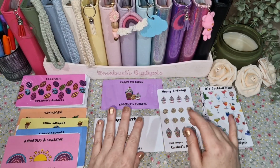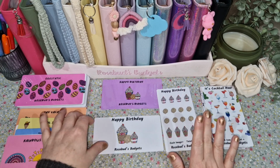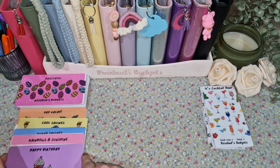Right, sorry, I just had to take a phone call, so I'm not quite sure where I was. So this is the white one of Happy Birthday, and that is the coloured one. So we will move that to the side as well.